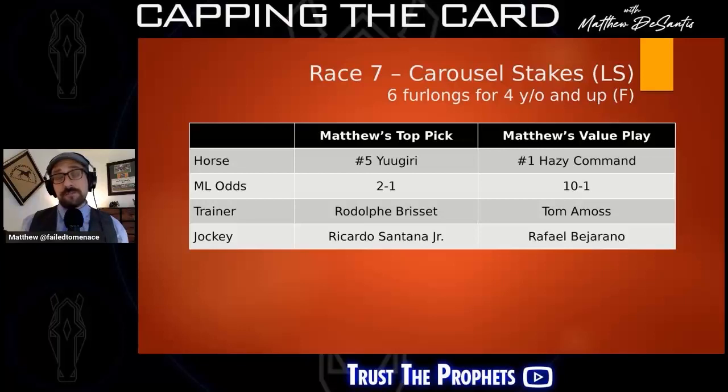If you think that pace battle is going to be a little too much for Ugiri and Pretty Birdie to keep up and to maintain, then I think Hazy Command makes a lot of sense underneath and maybe even up top at 10-1, at a big price. And again, inside speed, inside positions in sprints have not been a bad thing. Those inside 3 positions, posts 1, 2, and 3, have actually been yielding the highest percentage of sprint winners at Oaklawn Park this meet.